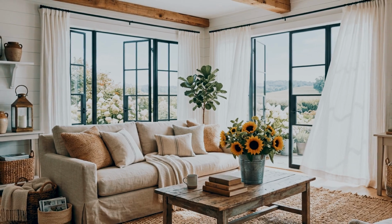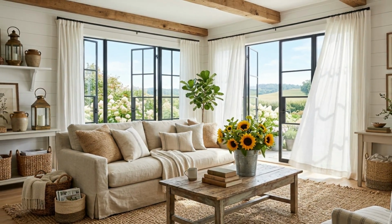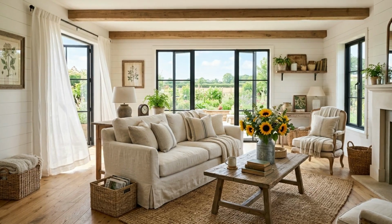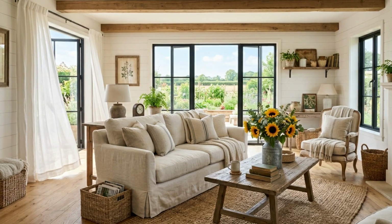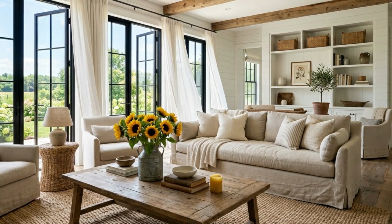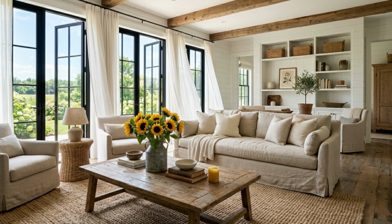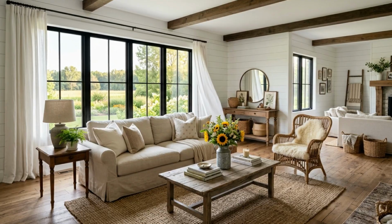Step into the living room and let the summer breathe right in. The farmhouse living room in summer is all about light, texture, and that laid-back elegance we all crave. Swap your heavy drapes for linen or cotton voile curtains in soft white or warm sand. They billow beautifully and flood the room with golden light. Ground the space with a chunky jute rug and layer a slip-covered sofa in natural linen. Add a weathered wood coffee table, a galvanized metal vase with fresh sunflowers, and woven baskets for storage. Cozy, curated, and effortlessly farmhouse. That's the summer living room dream.